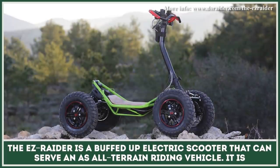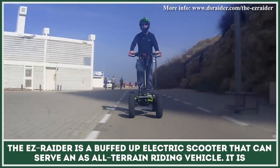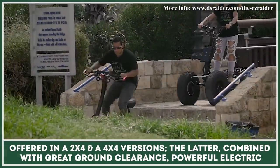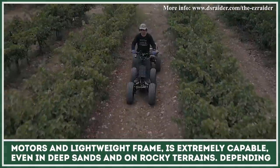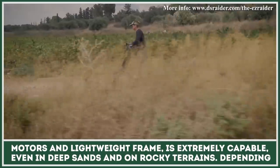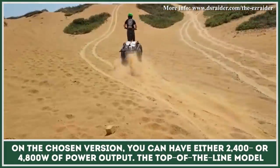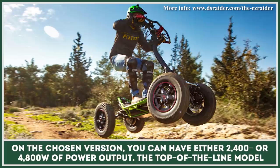The Easy Raider is a buffed-up electric scooter that can serve as an all-terrain riding vehicle. It is offered in a 2x4 and a 4x4 variant. The latter, combined with great ground clearance, powerful electric motors, and lightweight frame, is extremely capable, even in deep sands and on rocky terrains. Depending on the chosen version, you can either have 2,400 or 4,800 watts of power output.